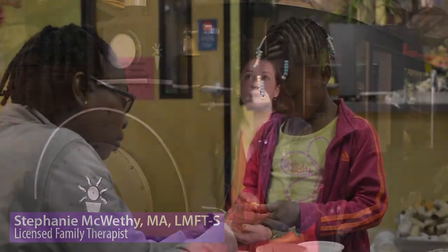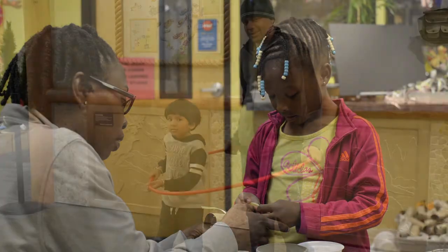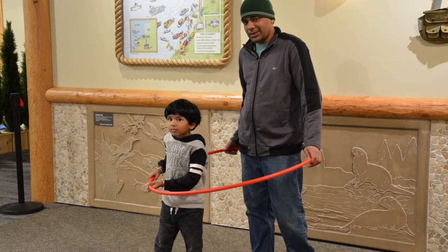At the Children's Museum, it allows this opportunity not only for the children to be able to play to show us what's going on, but for families to engage with one another in a positive and safe environment.